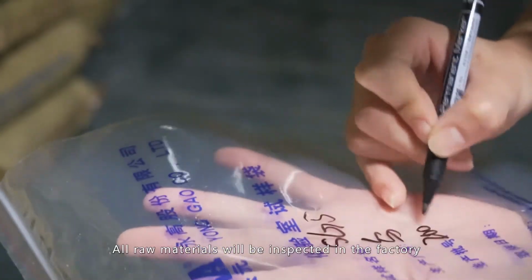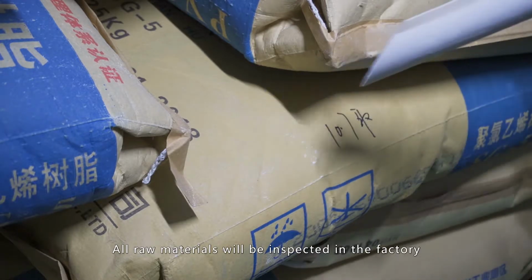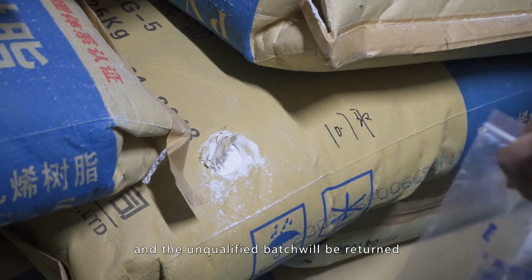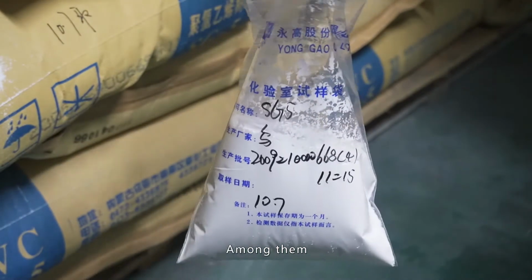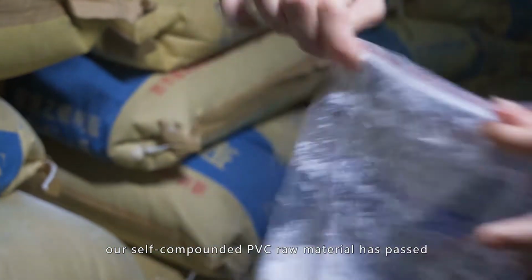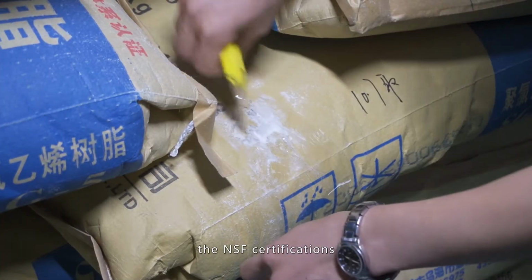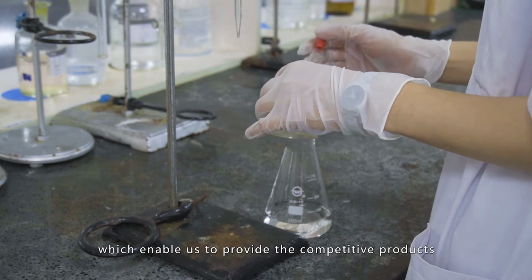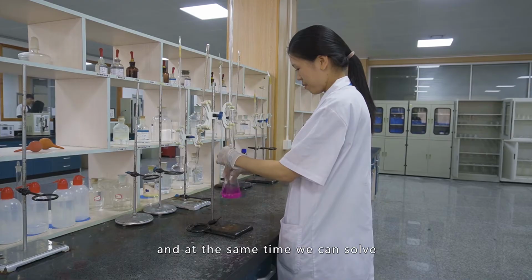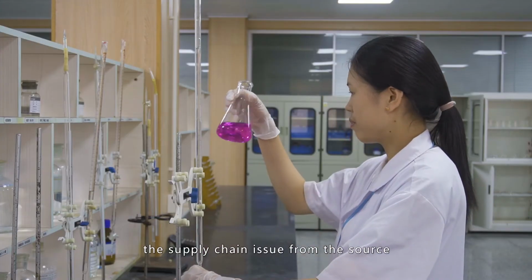All raw materials will be inspected in the factory according to relevant standards, and the unqualified batch will be returned. Among them, our self-compounded PVC raw material has passed the NSF certification, which enables us to provide competitive products, and at the same time we can solve the supply chain issues from the source.